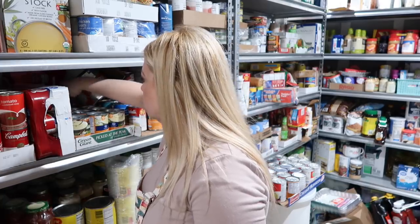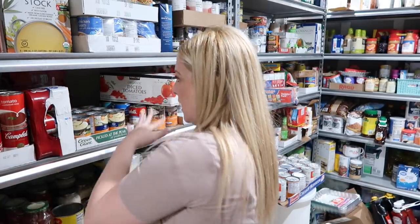So I've been doing this for years and we've been fine. So here, they just want you to make sure that it's not dented, it's not leaking, and it's not bloating. You'll definitely see bloating at the bottom. But these cans are perfect if they're always in a nice, cool area. And then we bought the other cans the other day.